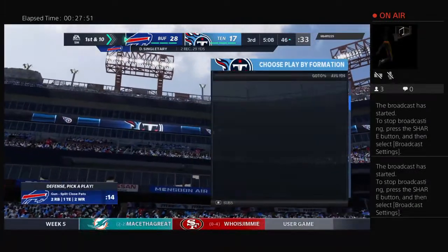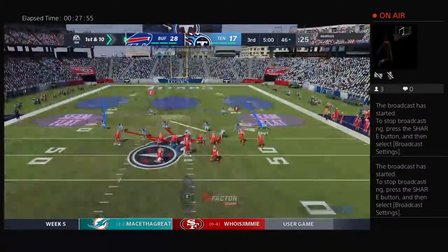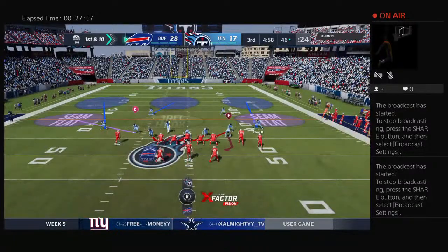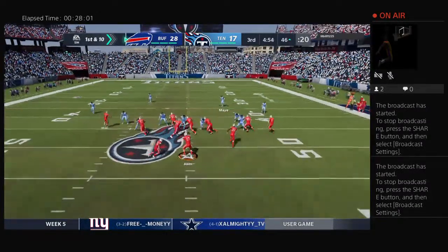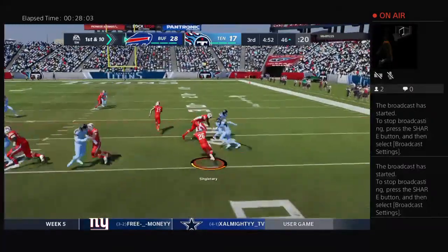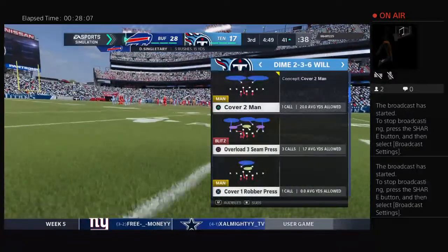We talk about mobility on quarterbacks all the time. Here's where it really pays off. Able to move, evade, and is accurate throwing on the run and picking up a first down. They'll run on first down with Singletary. Desmond King making the tackle.